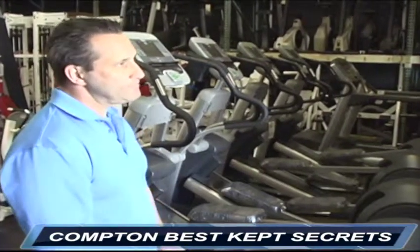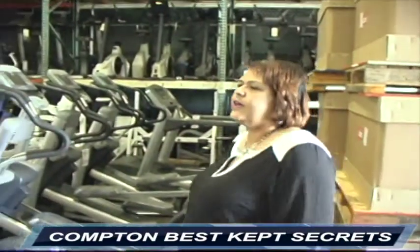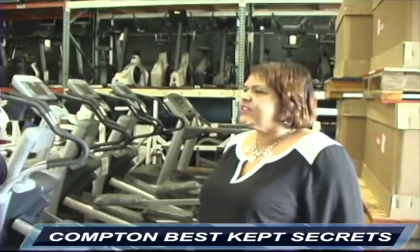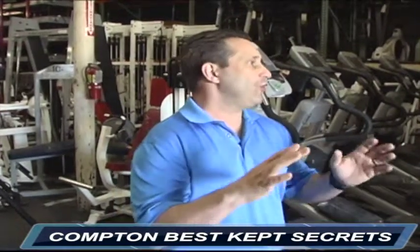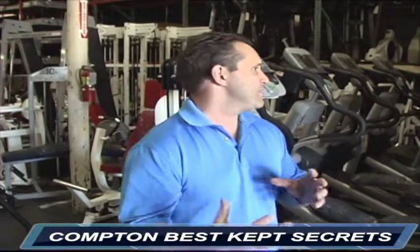If you were to put this beside a brand new one, I guarantee that you would not know the difference. How often does Precor come out with new models? Every year? Yeah, it's similar to a car. Not every year, but about every 3 years they'll change a little, mainly the aesthetics. They'll change the design a little about every 3 to 4 years, and maybe about every 5 years they'll go for a big overhaul, a complete change in engineering and everything.